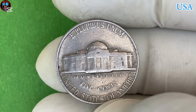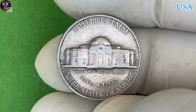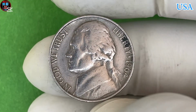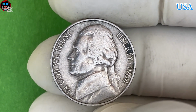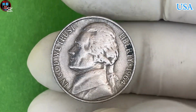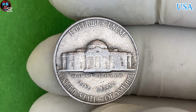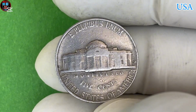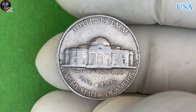Another factor that can significantly boost the value of a 1964 Jefferson nickel is its condition. As with any coin, the better the condition, the more valuable it becomes. A coin that is in mint, or uncirculated, condition, showing little to no signs of wear, is far rarer than one that has been used in everyday transactions. Coins that have been well preserved, with sharp details and no signs of tarnishing, are much sought after by collectors. A 1964 Jefferson nickel in near-perfect condition is worth far more than the average coin.